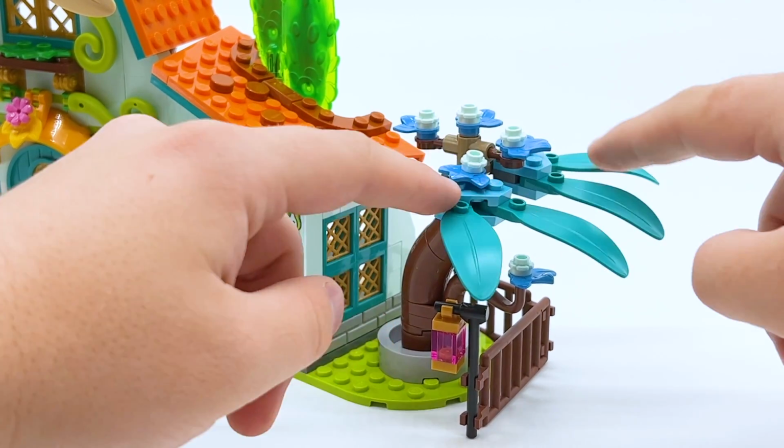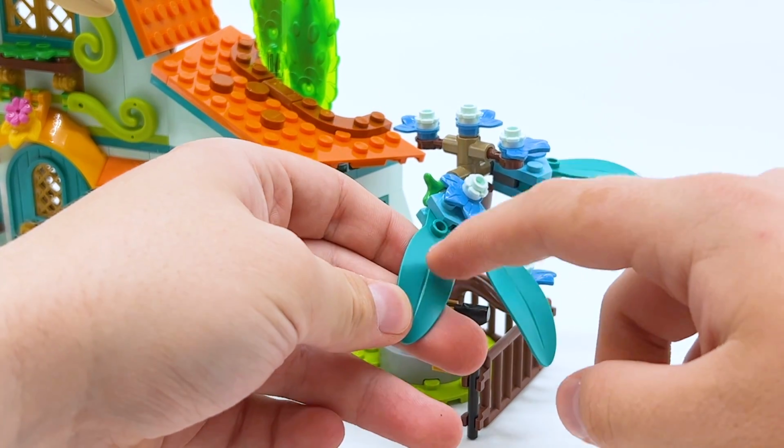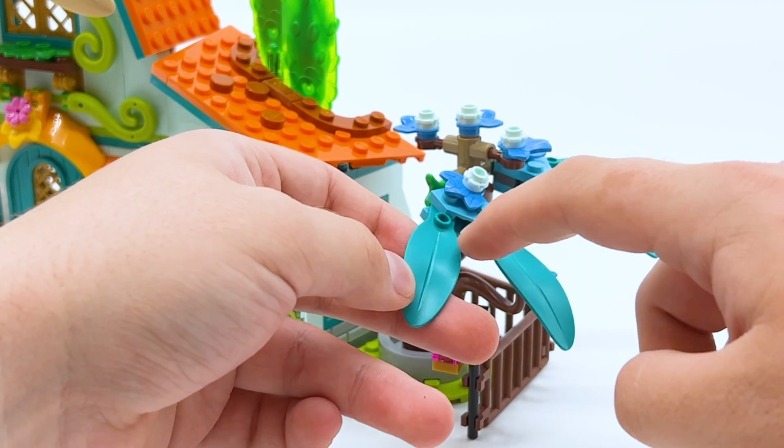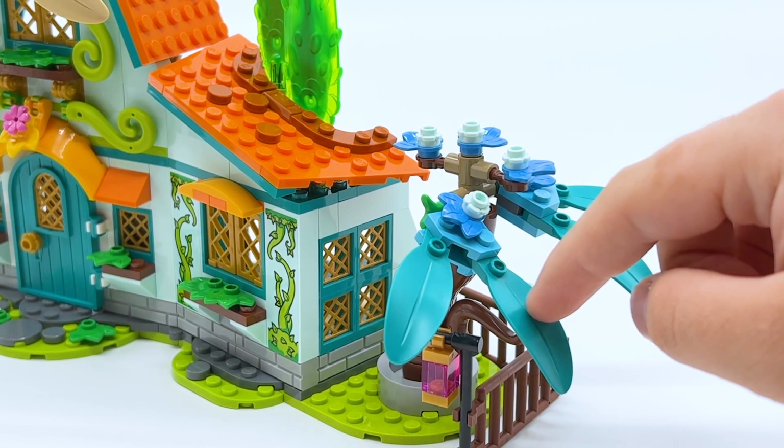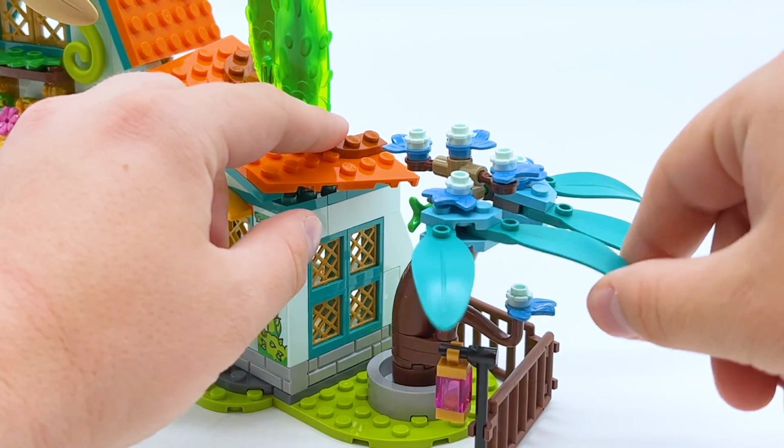Starting on the right side, we have a tree growing out of the ground right here, and you can see it's got these teal and blue leaves on it. These actual leaf pieces are all new for this wave, and I think they work really well. It's always nice to see new LEGO foliage parts, and I feel like those could be useful for customs in the future, and I'm excited to see what other colors that part's going to come in other themes.